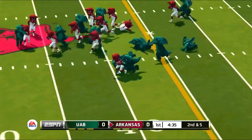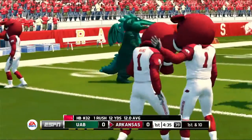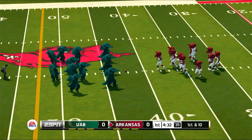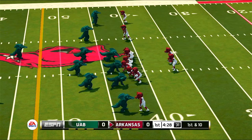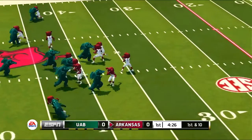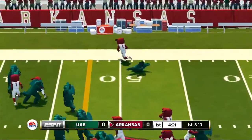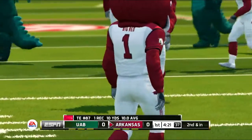They'll work the left side. Gets to around the 42. That's not everyday speed you're talking about with this guy. This is a unique burst combined with a really impressive field vision. Pulls it in and he's in the open field. He's pushed out of bounds, right around the 48-yard line.